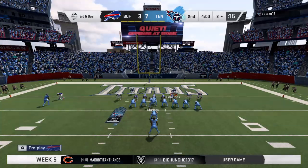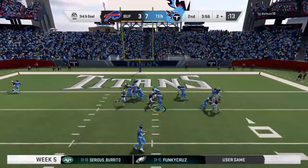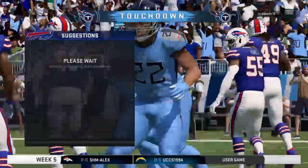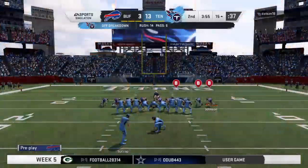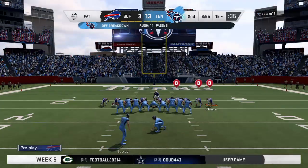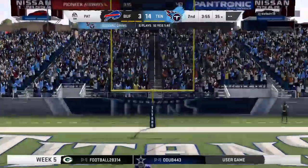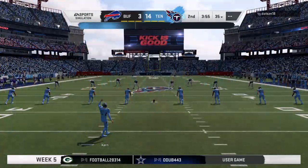Tighten up. Blue dot corking. Trying to punch it in with Henry. And he gets in. Touchdown, Tennessee. Derrick Henry. His 2nd touchdown of the game, his 3rd on the year. And the Titans are able to extend their lead. Extra point up and good by Succop. And that pushes the lead up to 11.